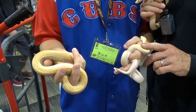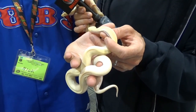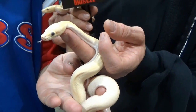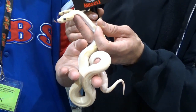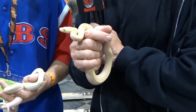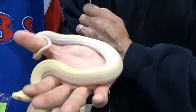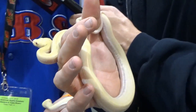Now this is a super hypo? It's a super hypo, so blue-eyed leucistic. If you look, it's got blue eyes. That's the super hypo gene. It's a het for labyrinth and het for albino, so it carries some genes. And then this one, which is a real cutie, is an albino that's also super hypo. So it's got no pattern on it, and it's completely white, but it's got red eyes instead of blue. They're a lot of fun to play with.